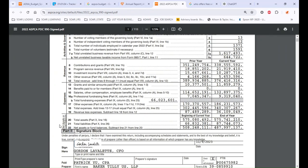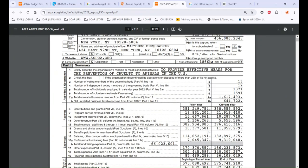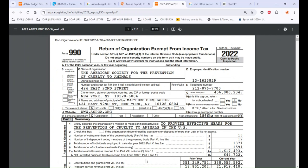So this is a very extensive 990. Again, it is the ASPCA. They've got 113 pages. You will probably do the 990 easy the first year, if not the 990 postcard. But hey, strive for this, okay?